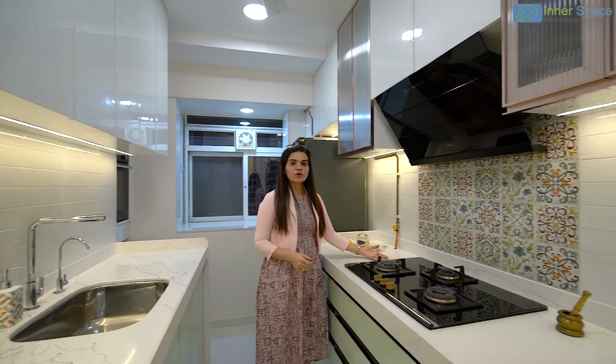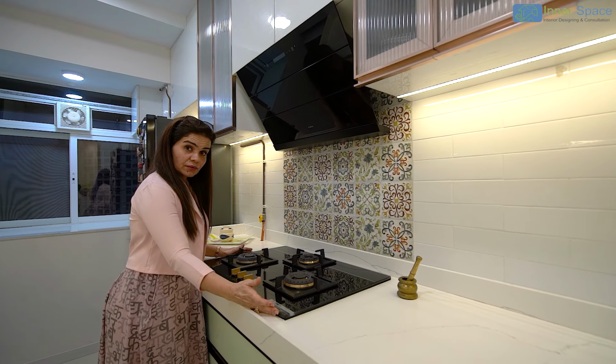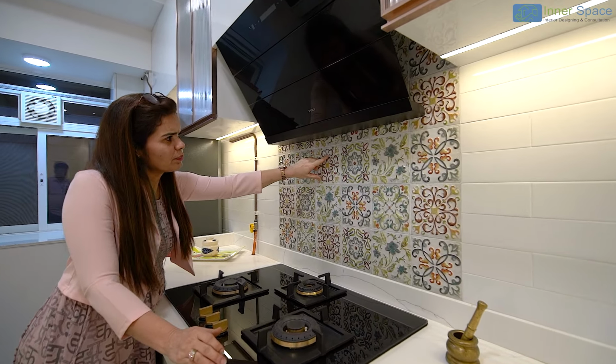Now on this platform, if you see, we have this inbuilt stove, the gas stove, and we have taken these highlighters, which are again very, very pretty.